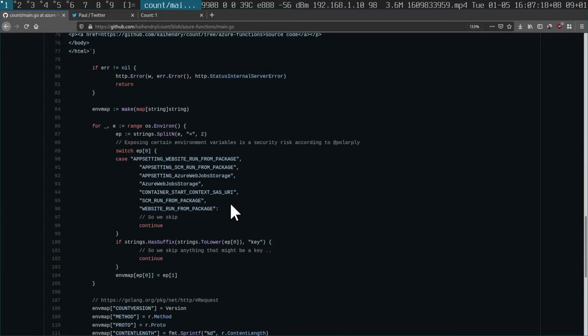Anything that ends with a key, for example. So if you ever have a close look at my cloud function, wondering what this is all about, don't print the whole environment, because that might allow someone to replace your function in Azure at least.